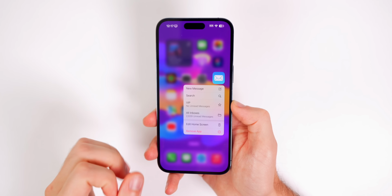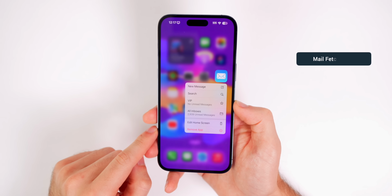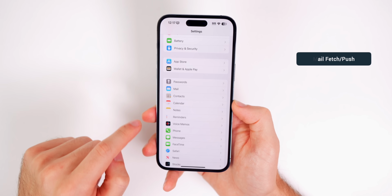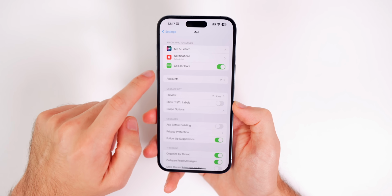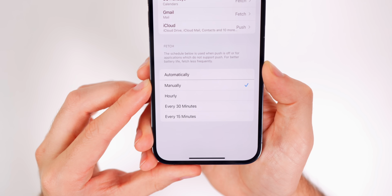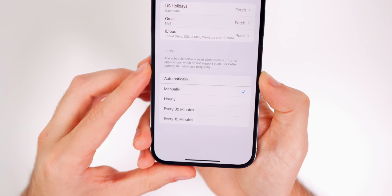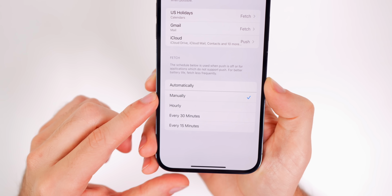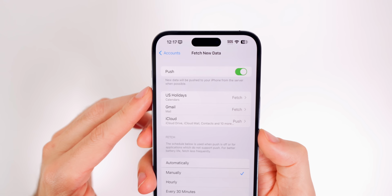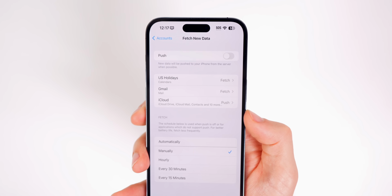The next tip is another one I've been preaching about here on the channel for a very long time, and that is mail fetching. You want to make sure this is turned off. So if you go to your settings and then go to mail and then to accounts and then fetch new data, you want to make sure down here that this is turned on manually. You do not want this to be on automatically or any of the other ones. You want this to be set to manually. And then also up top right here, you want push to be turned off. Both of those should be turned off.